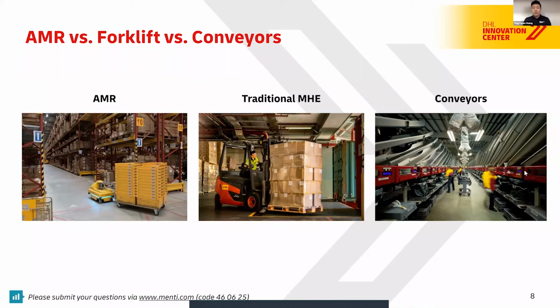Coming to conveyors, conveyors are great. They've been around for years. They are a staple, especially if you have a very fixed operation and a high throughput. However, they are rigid, they're not flexible. If you want to make changes to your conveyor system, it's going to take a lot of cost and infrastructure, and you need to redesign the whole thing. So conveyors do well if you don't expect a lot of changes to your operations and it meets your needs for high throughput, then that's great. But if you're expecting your operations to change maybe every 3 to 5 years, or at least the design and layout, then you need that level of flexibility that AMRs can provide.